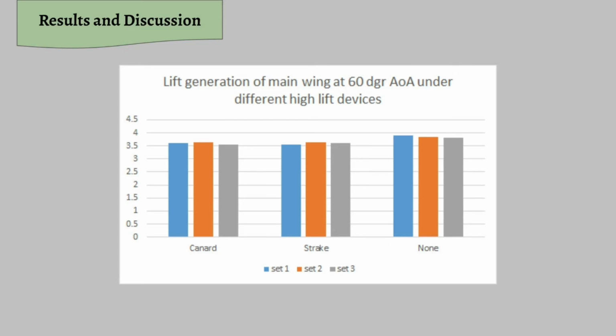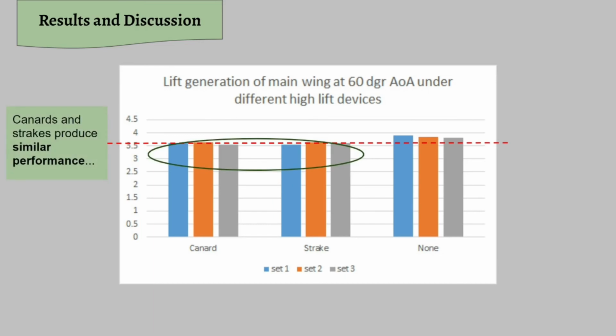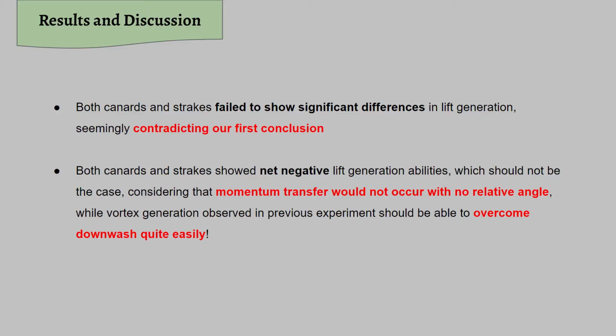However, our second experiment at 60 degrees AOA added new factors. Canards and strakes failed to show significant differences in lift performance, instead showing net negative high lift capabilities. The first observation seemingly contradicts with our results in the first experiment, while the second observation undermines our theories of momentum transfer and delayed flow separation. Since with no relative angle, the vortices occurring at 60 degrees AOA should be able to overcome downwash quite easily and produce positive lift.